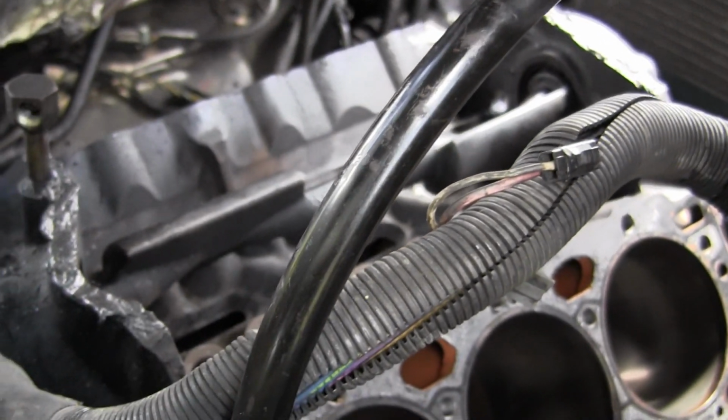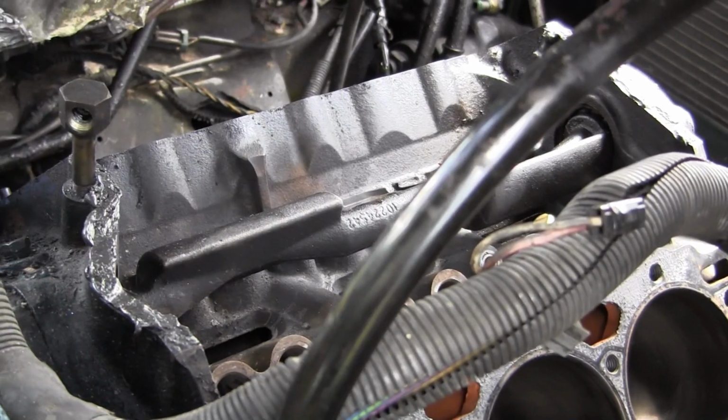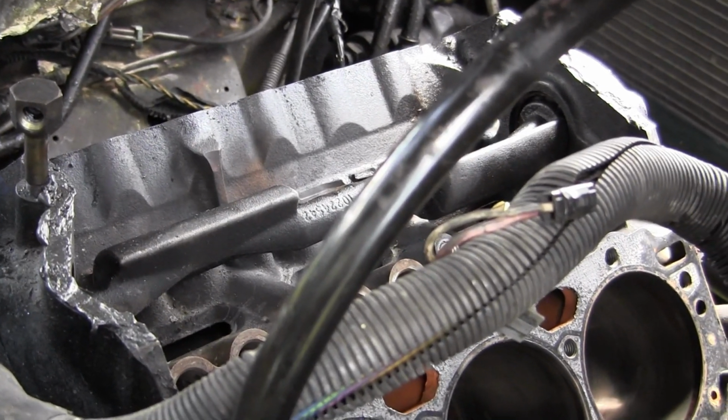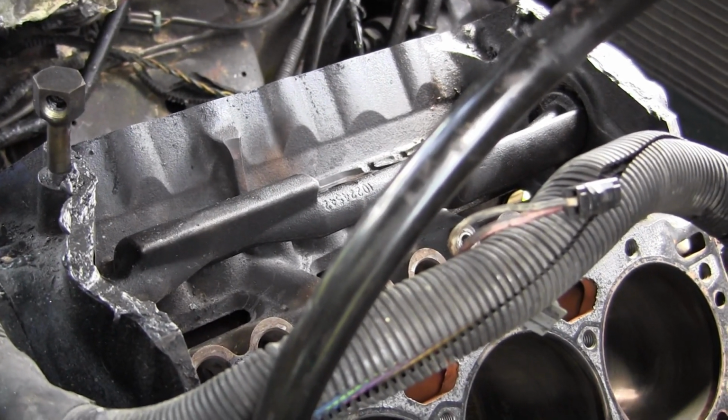But I just don't think I have enough time or patience. I've built engines before, motorcycle and car engines, so there's no mystery there for me, but everything takes time.